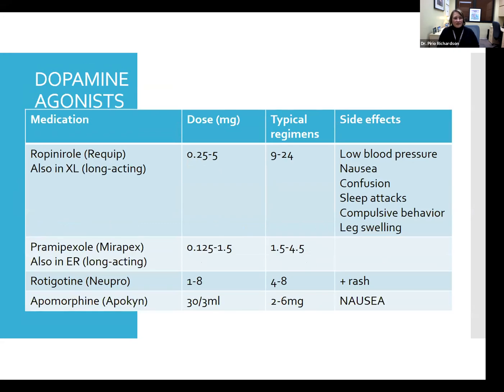So in terms of the dopamine agonists that are currently available, we use ropinirole or Requip, and there's also pramipexole or Mirapex. Those are pill form. And then we have Nupro, or that one's too hard for me. I'm sorry, I did get stumped by that one. I just cannot pronounce it. We're just going to go with Nupro. I try not to use the trade name, but it's what happens. And its side effect is similar to the oral medications, which again can cause low blood pressure, nausea, confusion.